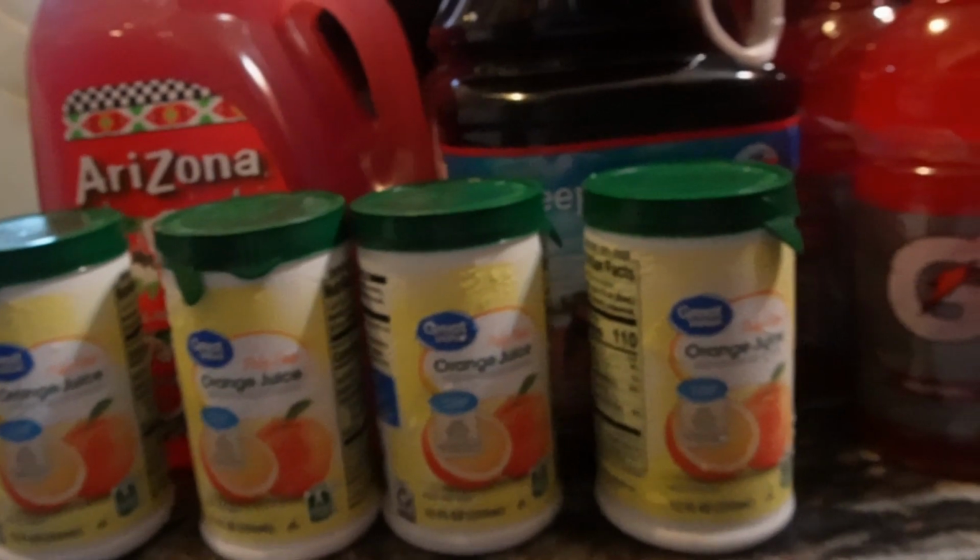The frozen orange juice was $1.50 with a limit of 5. The Arizona watermelon tea were 2 for $7, and I actually ordered Ocean Spray cranberry juice, this size, for $7.98, but they did substitute it with a Walmart brand. It's 100% cranberry juice, and it was the same price, so I'll see how that tastes.